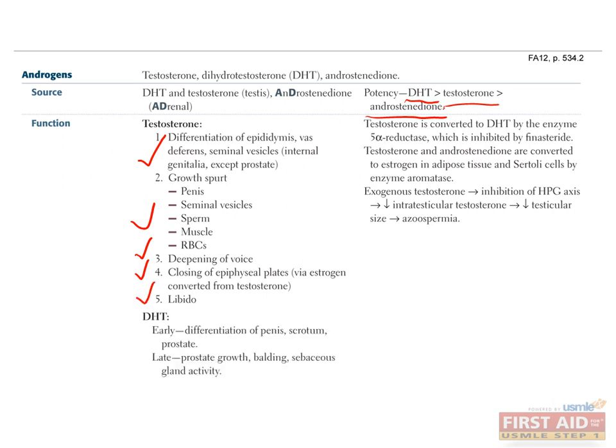Testosterone is converted to its more active form, DHT, by the enzyme 5-alpha reductase. DHT acts early in development to differentiate the penis, the scrotum, and the prostate. Later in life, it primarily acts as a prostate growth factor and also causes balding and sebaceous gland activity.